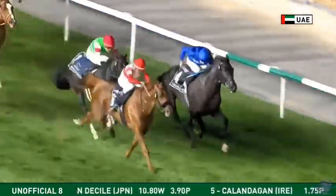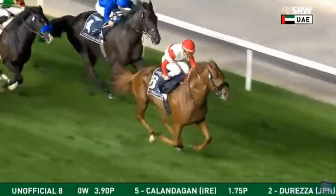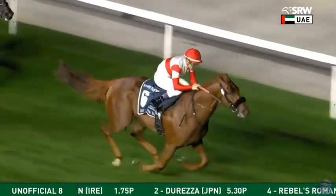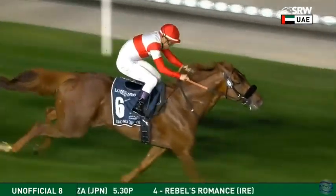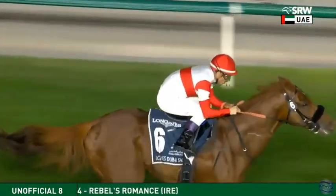I thought that Calandigan ran a huge race, and he's going to have a productive season back in Europe, no doubt. But he wasn't quite good enough on the day. He couldn't catch Danon Desile, who was placed perfectly turning into the home straight. And when asked to quicken, he did so pretty impressively, strong to the line, and as I say, he was not for catching. Might be a while before we hear from our winning rider.